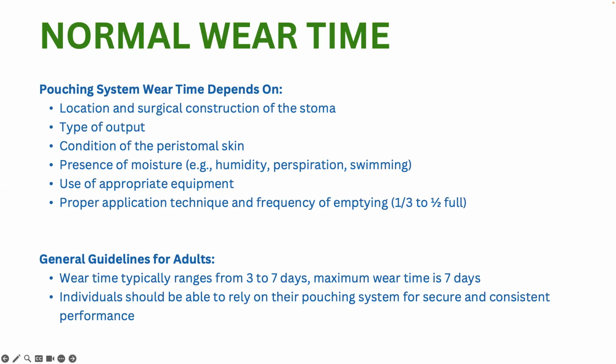So once again, like I said before, we want to make sure to empty it when it's about a third to a half full. Generally, typical wear time is 3 to 7 days with a max of 7 days. We may have to adjust or increase the frequency of these changes when overcoming any hurdles like MASD to avoid leaks. So it seems kind of silly. You're trying to keep it on, but you're taking it off more often, just to be able to reapply whatever we need to on that peristomal skin to help it out. Individuals should really be able to rely on their pouching system, though, for a secure and consistent performance. So that is our goal.